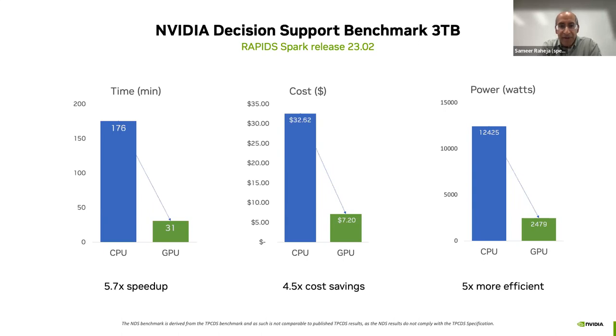If we were to hold the performance constant and say we need a CPU cluster that can match the speedup of the GPU cluster, we'd have to increase the CPU cluster size. And when we do that, we need about 20 nodes to get the same performance. And even with that faster time, it would be about twice as much power to get the same result.